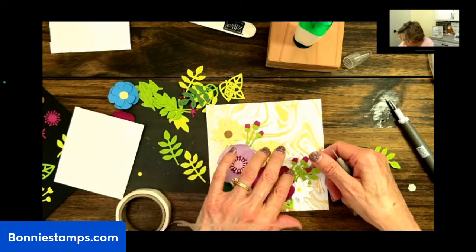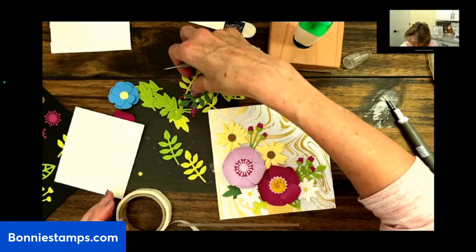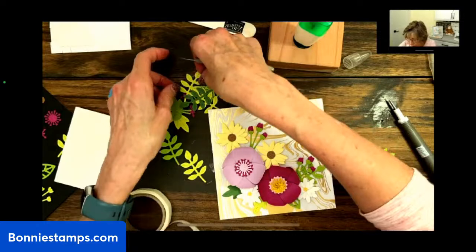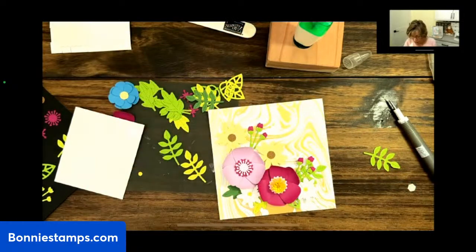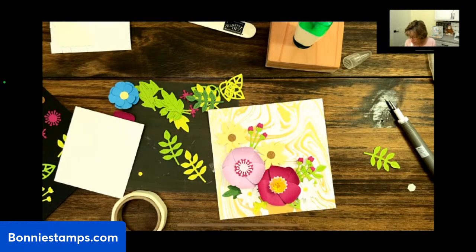Now I hope to make a card and have it showing for you real soon. Maybe, who knows, maybe I'll make one and put it on Friday's blog. And that way the flowers will be a little bit lower dimension. I can still bend them some, but just not quite as much.